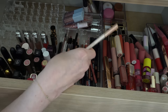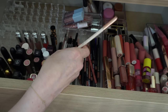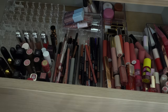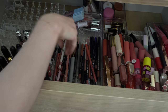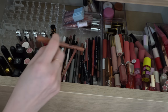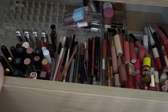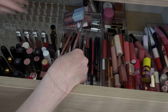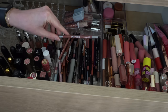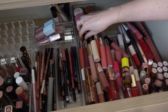Lip liners. I know I want this one. This is new. It's from LYS. It's the Speak Love Glide Lip Pencil. I got this recently from the Sephora sale, so I know I want to use that some more. I'm going to put this NYX Line Loud in Global Citizen back in. Also love that one. Yeah, I want to do Urban Decay in Liar. This is almost exactly my natural lip color, just in lip liner.